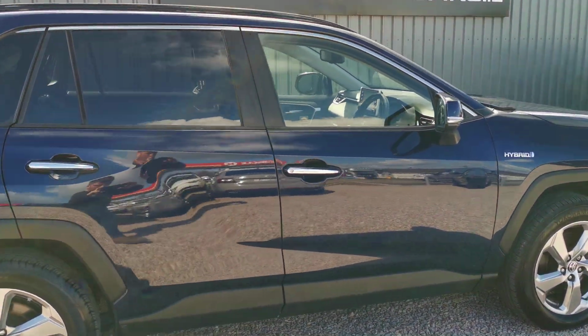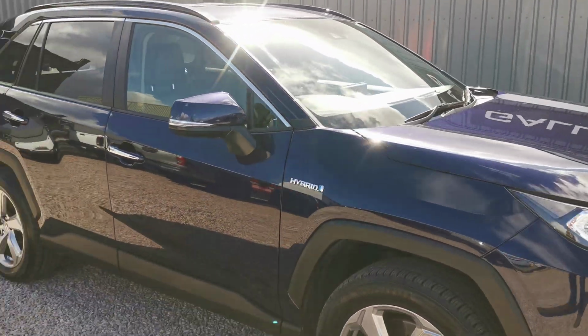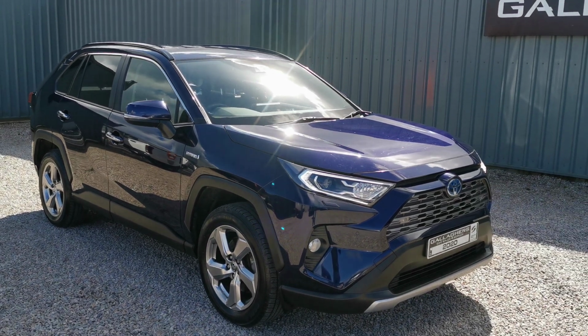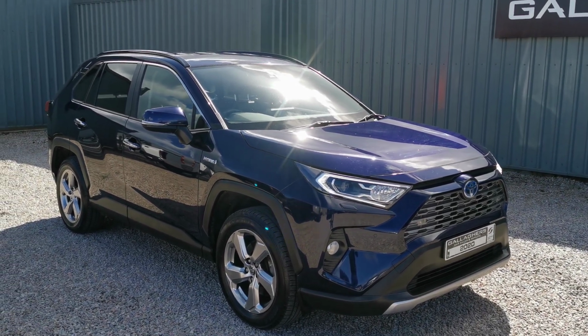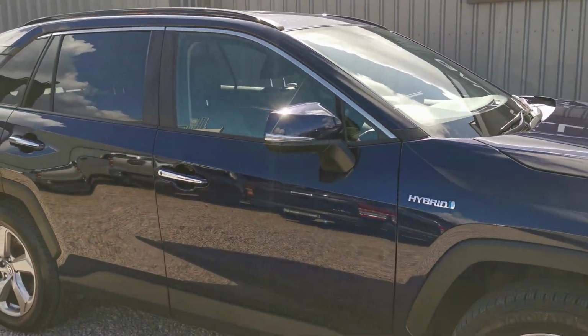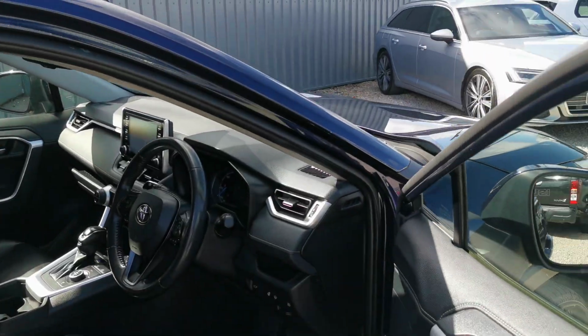Now, standard vehicle, very high spec, very good condition throughout. So the price will include the VRT paid with a 2-year NCT as well, free nationwide delivery and a nationwide warranty as well.